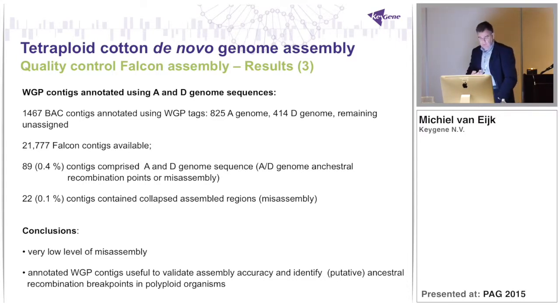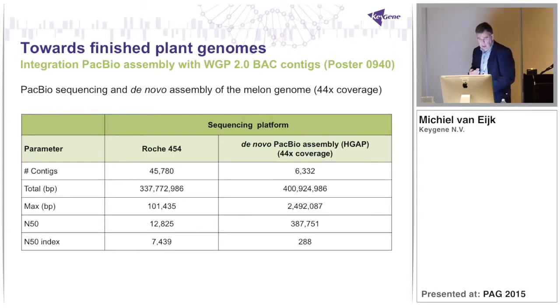But in conclusion, we believe there's very little indication of misassemblies, and we believe that these annotated contigs are very useful to validate assembly accuracy and also to identify ancestral recombination breakpoints in polyploid organisms. And this is something we have done in the past in tobacco, which also is an allotetraploid, and this is data that we published 2 years ago, I believe, together with Philip Morris, and was presented here at PAG as well. So now onto the scaffolding part of the de novo assembly.